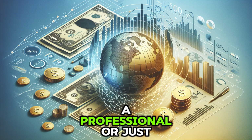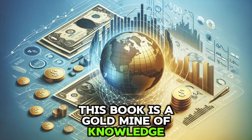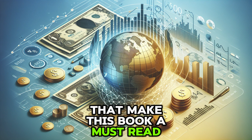Whether you're a student, a professional, or just curious about the world of economics, this book is a goldmine of knowledge that will completely change the way you see the world. So, let's dive in and break down the key concepts that make this book a must-read.